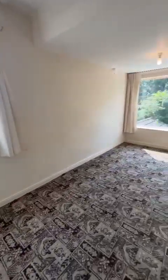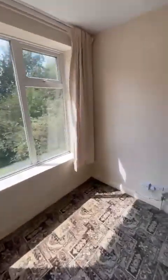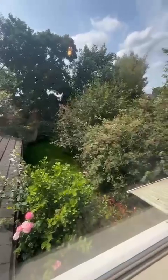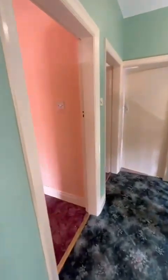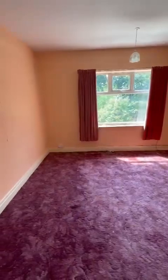Third bedroom benefits from that double-storey extension and is a good size. You can also see a little bit better the garden at the rear. And finally, we have the main bedroom, which is a really good size as well.